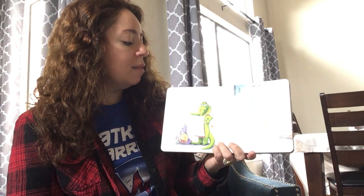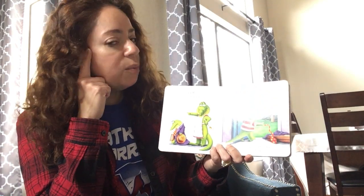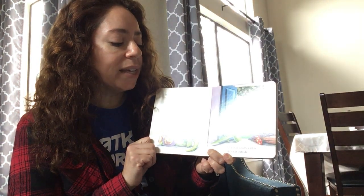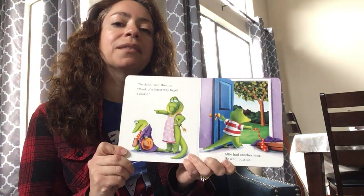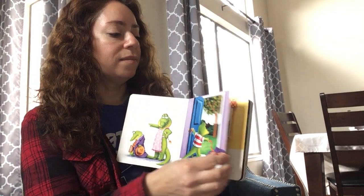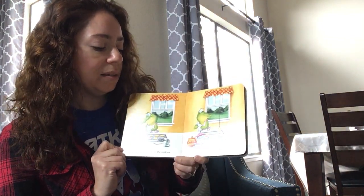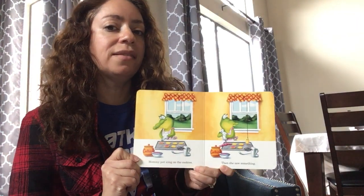No, Alfie, said Mommy. Think of a better way to get a cookie. Alfie had another idea. He went outside. Mommy put icing on the cookies. Then she saw something.